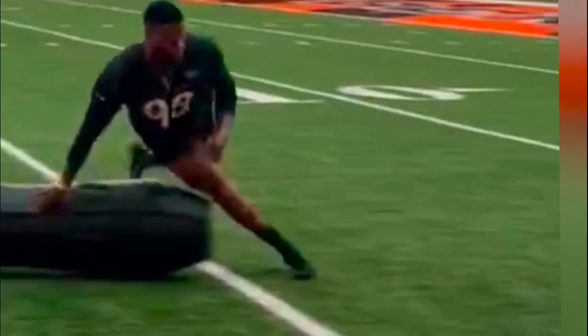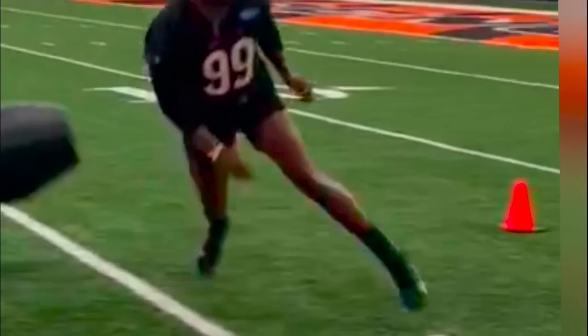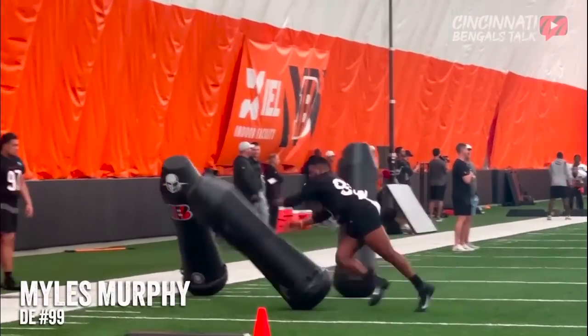Watch his ankle here. You see as it plants, the angle between his foot and his leg. That's called ankle flexion. You're looking for that in pass rushers that can get around the corner, because you're really going to have to bend that ankle. Not something that you and I could really do well. And it helps you turn the corner when your toes are pointed in the direction you want to go.